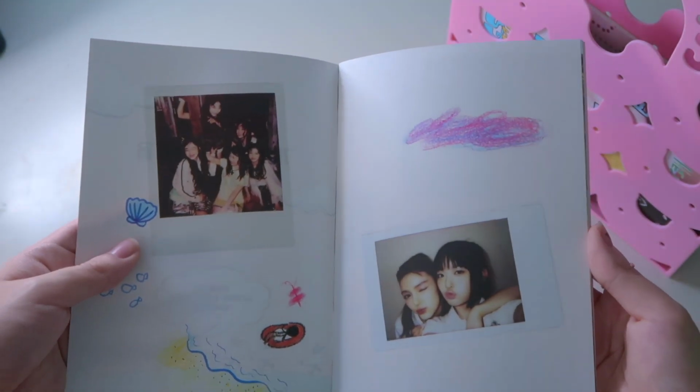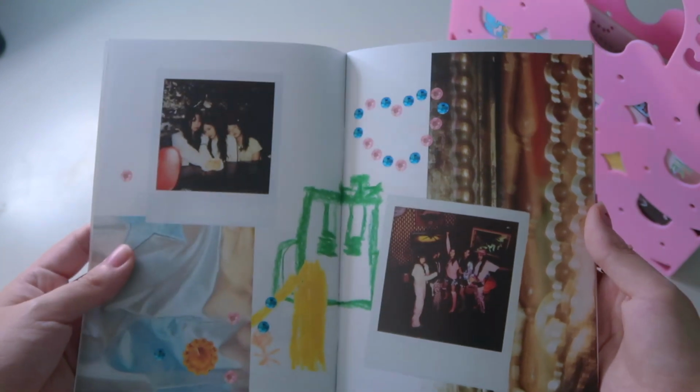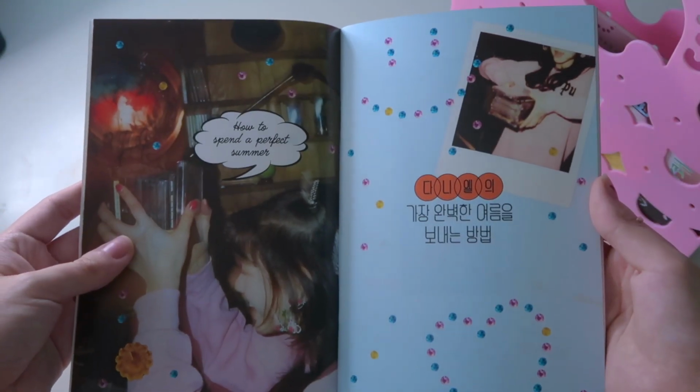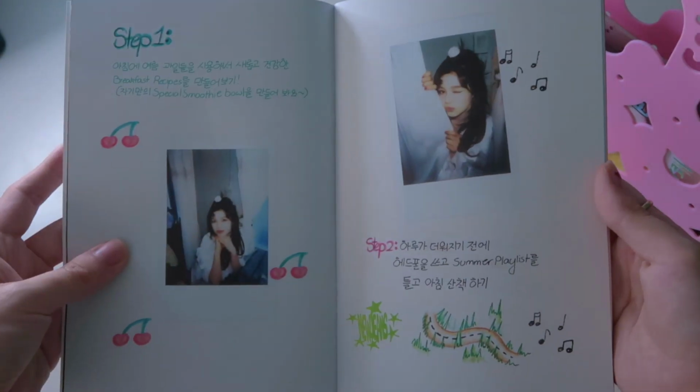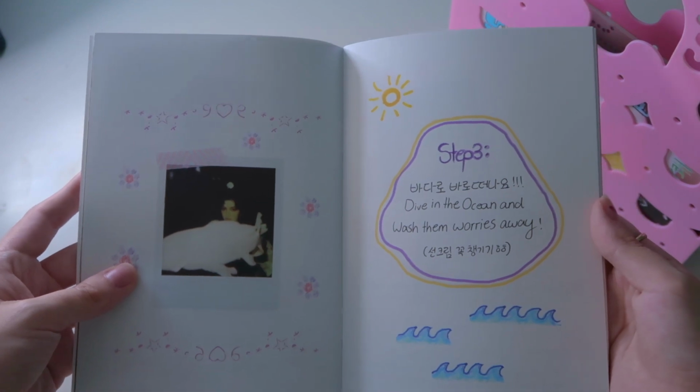Cute. This is like a little coloring book. That's the vibes. Or like a scrapbook, but in magazine form. I really wonder what you have to do to get to design these. I think that would be so fun. Let me be in your design team. I'm just gonna skip through also.